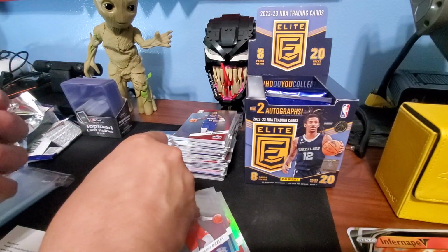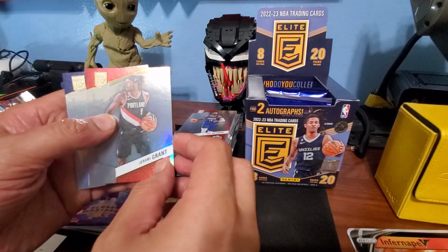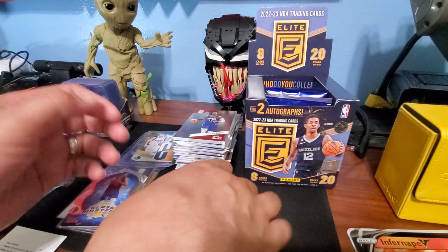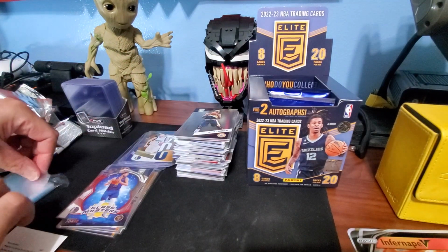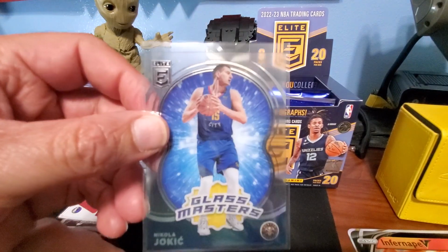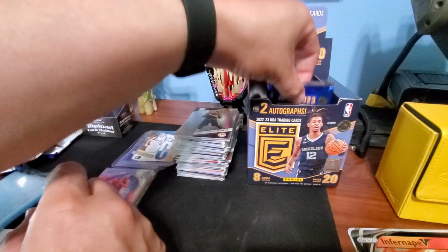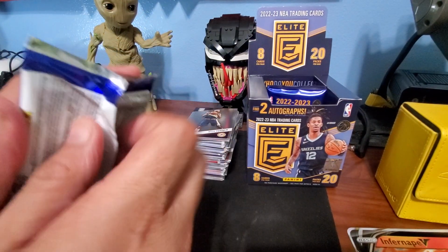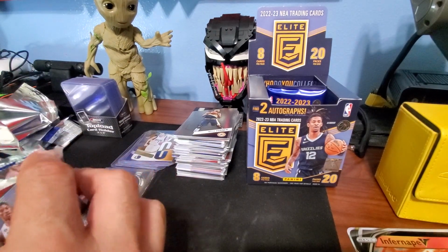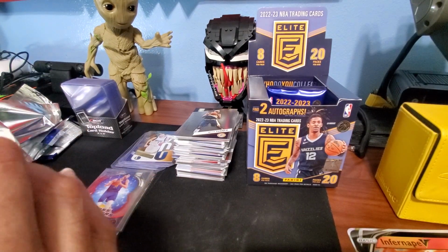Glass Masters. So far, I am very happy with the pulls we're getting. Mike Conley, Jermai Grant, and Miles Turner. Two packs left. The last few, we have gotten some nice inserts. Definitely have. It's a nice looking card right there. All right. Two packs left. Let's go. So I think that is the second auto, that Pen Pals redemption card. So looks like it.